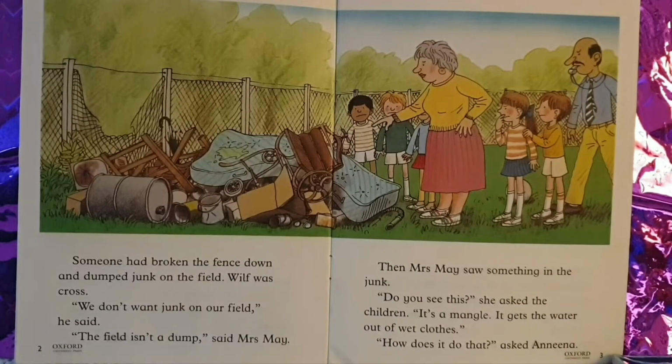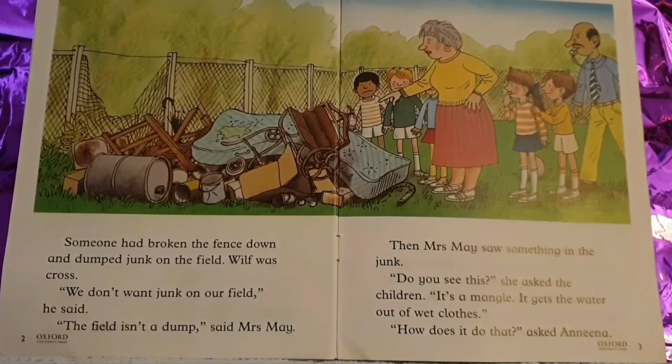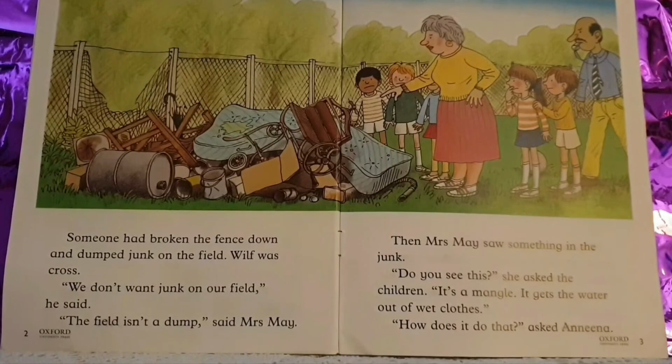Someone had broken the fence down and dumped junk on the field. Wilf was cross. "We don't want junk on our field," he said. "The field isn't a dump," said Mrs. May. Then Mrs. May saw something in the junk.